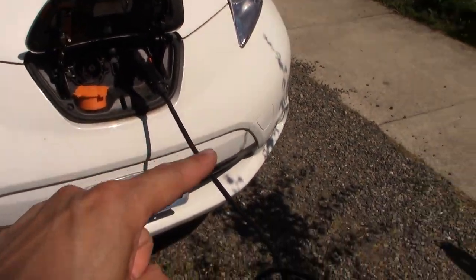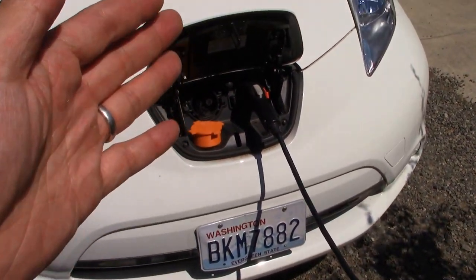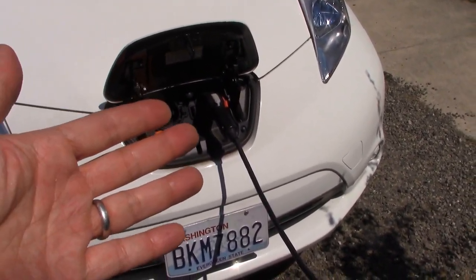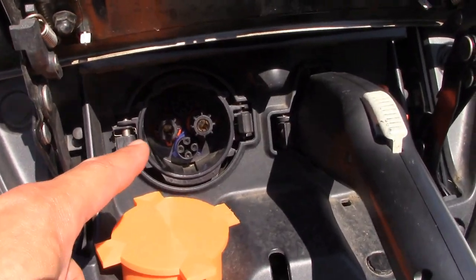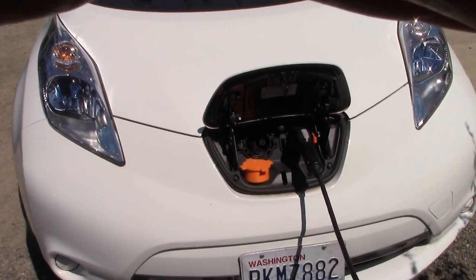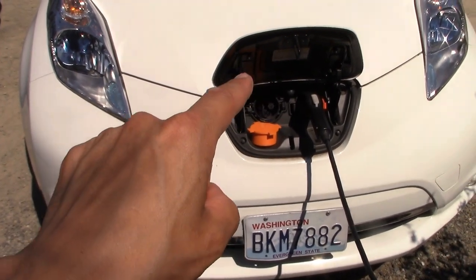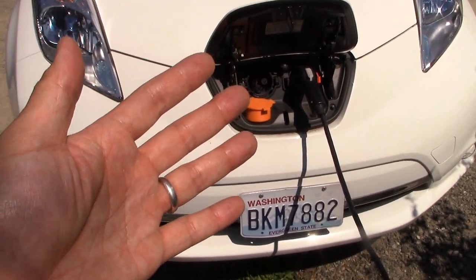Out here where I have a level 2 charger, that's what this one is, this will go significantly faster. Maybe 4 or 5 hours to get 50% of the battery. Now, if you want to use the DC fast charging, this one, you can get an 80% charge in like 30 minutes. So it's ridiculously fast. That being said, if I understand it correctly, you don't want to be doing this very often because if you use this regularly, that can degrade your battery.